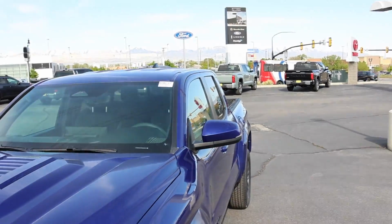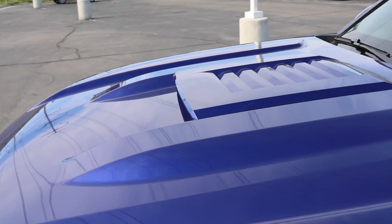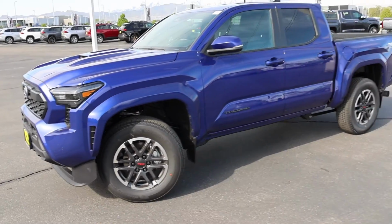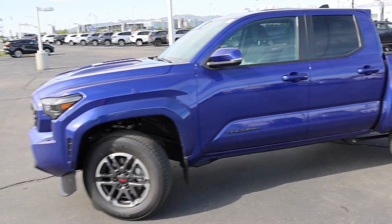Painted mirror caps. And here's just one more look at that hood. Unfortunately, this is not functional. I don't know why Toyota likes these fake hood scoops, but they've always done that ever since I was a kid. And let me know in the comment section what you guys think about this paint color too. I think it looks great with some of the black accents.